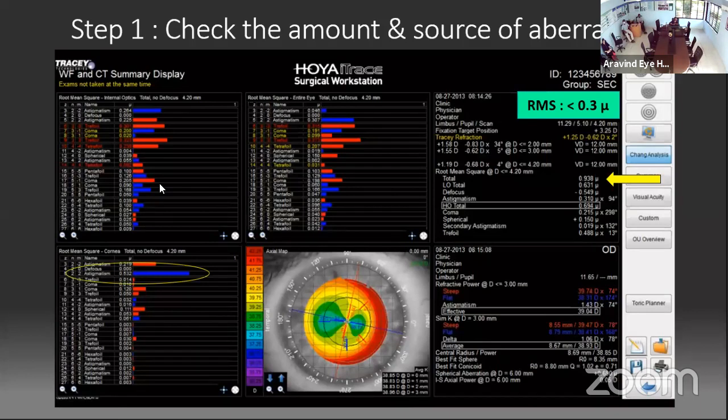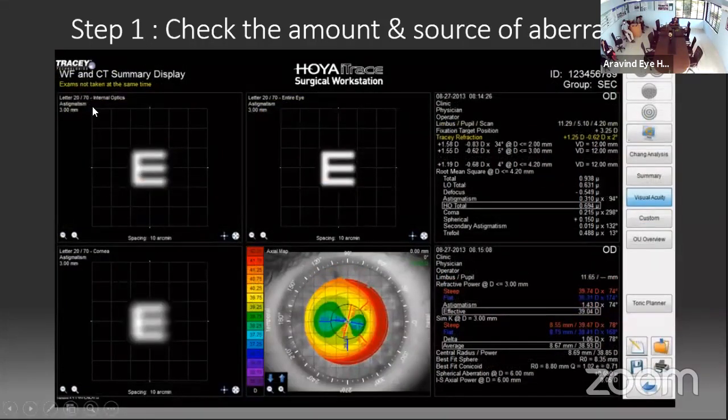One important thing to note here is that the astigmatism in the cornea is blue in color. The astigmatism in the lens is red in color, and that is why the overall astigmatism is not as big as this blue bar. It is a little less. If you select only astigmatism and see where the source is, you can clearly make out that the source is completely from the cornea rather than the internal optics. So it's important for us to target this astigmatism before proceeding to a premium IOL. We should also check how much coma the patient has. The coma should definitely be less than 0.3 microns.